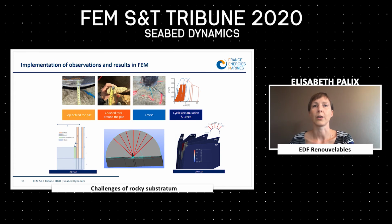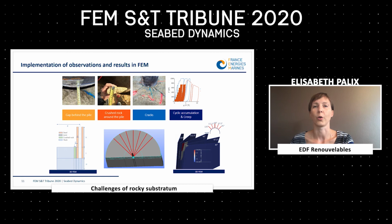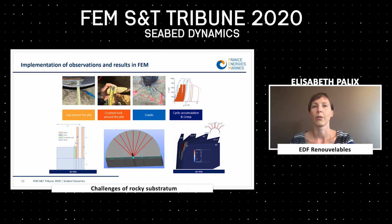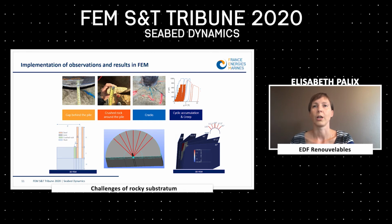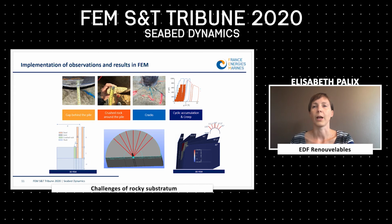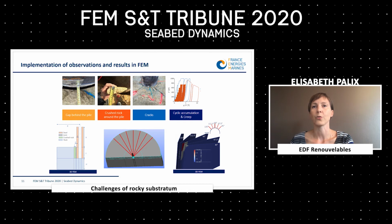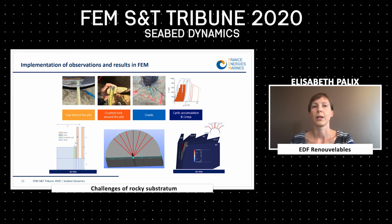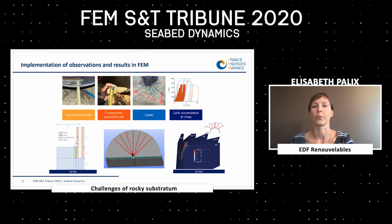So here you can see some of the observations we made during those tests: the gap behind the pile, the crushing of the rock around the pile, cracks that you can observe during the driving or even after doing the lateral loading, and an example of cyclic tests that show the evolution of the displacement through cycles. After those tests we ran a thesis, and we reproduced those elements in a 3D finite element software to try to quantify the effect for a real monopile.